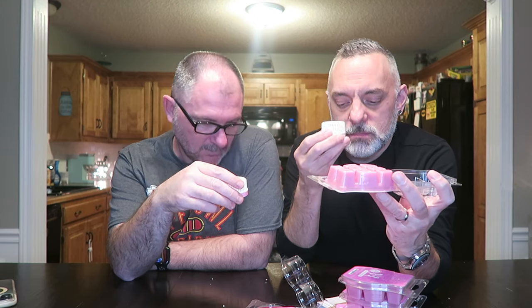It's supposed to have strawberry in it though, right? Yeah. I mean, just a hint of strawberry in there. It smells like some kind of, like something you put on steaks, like some kind of seasoning or something. Why does it smell like some kind of seasoning to me? It smells different. I don't think it does. It smells good.